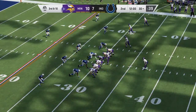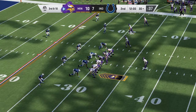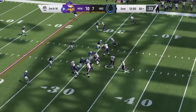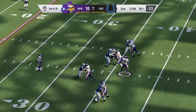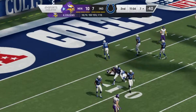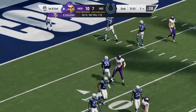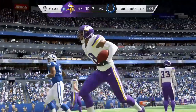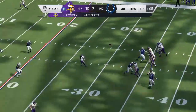The Vikings on 3rd down. They've been near perfect, 4 for 5 to this point. This is 3rd and 10. Cousins to throw it. This will be caught inside the 10. And finally down he goes as they work it inside the 10 to the 7. They're able to convert on 3rd down, and that sets up a 1st and goal.